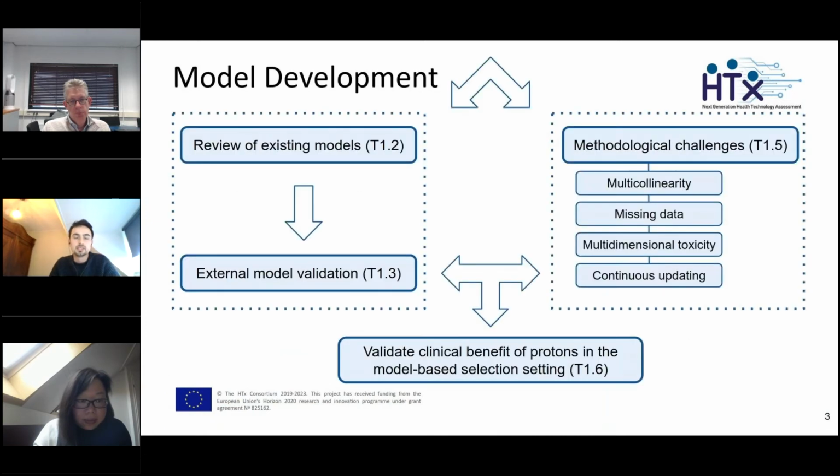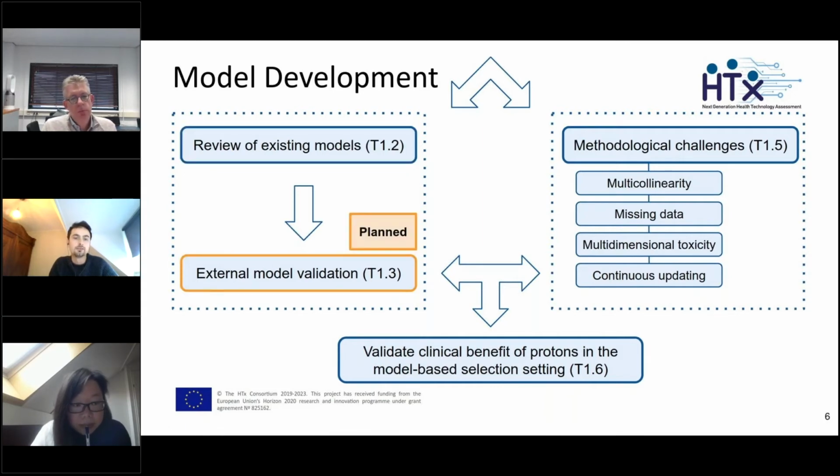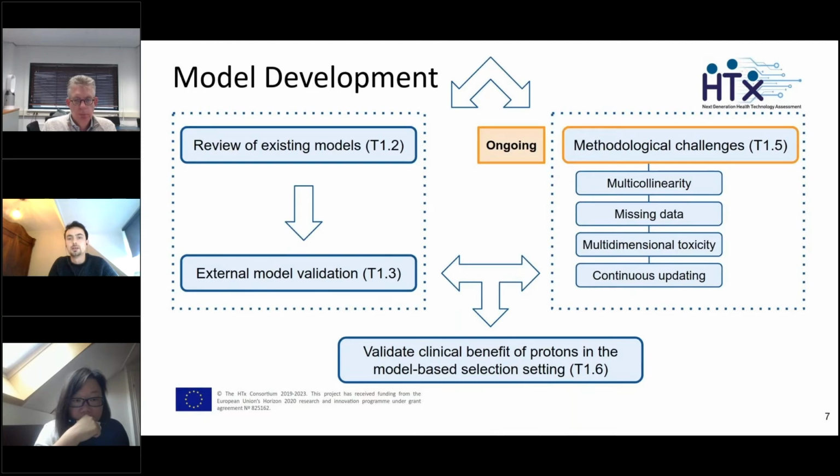And this happens in two parallel paths, actually. On the one hand, there's an ongoing systematic review of existing NTCP models. And the idea is that as soon as this review is finished, the most promising models from the literature will be externally validated with the data within the HTX project. And from that, we'll end up with a set of models. And in parallel to this inspection of existing models, we're also doing methodological research on known challenges with modeling the normal tissue probabilities, which I will also explain a little bit more about.